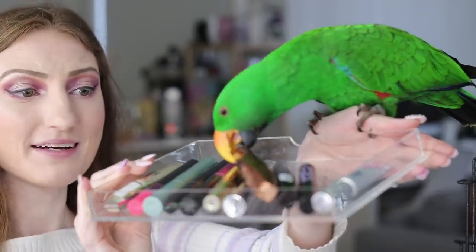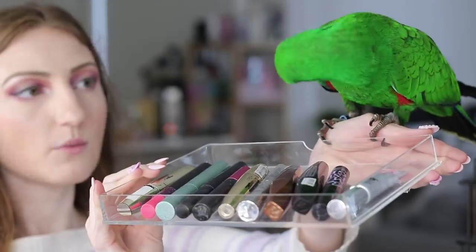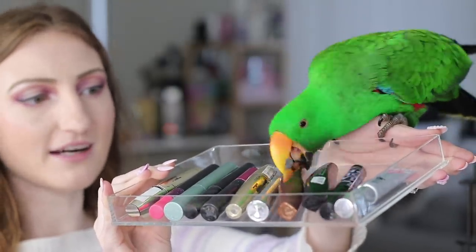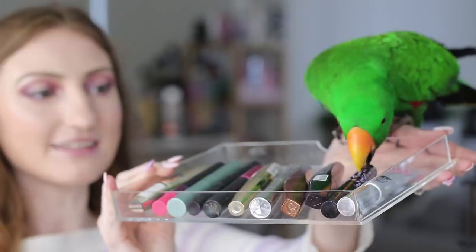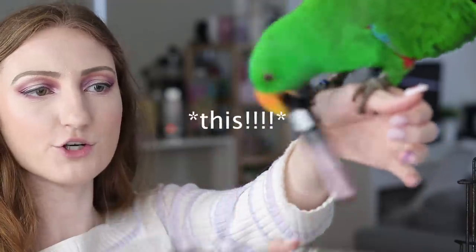You have to pick it up, otherwise it doesn't count. No, no, no. Yeah, that one's okay too. It's not time to preen, it's time to choose mascara. Yes, I like that one. And I don't like that one. No, that one's bad too. Just pick it up, pick it up. Good boy, thank you. I'm very proud of my son.